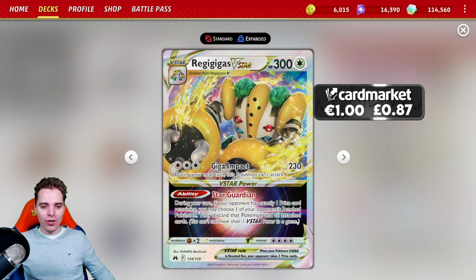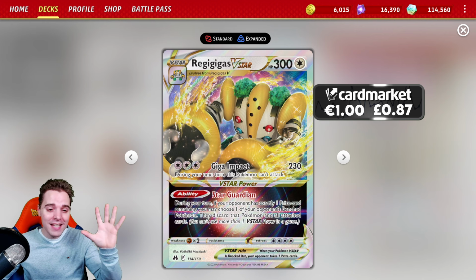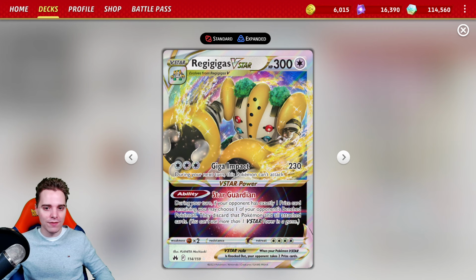Giga Impact 230, you can power it up thanks to the means of Trinity Nova of an Arceus VSTAR and Star Guardian. Is that once in a lifetime VSTAR power when the opponent has one prize card remaining and you haven't used Star Birth, which would be weird. You're going to be using this to discard one of your opponent's bench Pokemon. That could be very crazy with Iono, Path, Star Guardian, and then attacking something. It could be a thing. Let's see if we can figure it out in today's video.